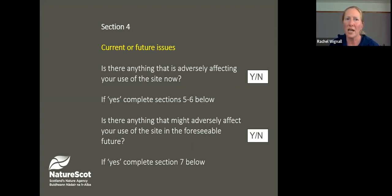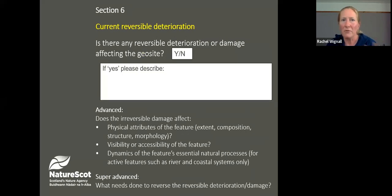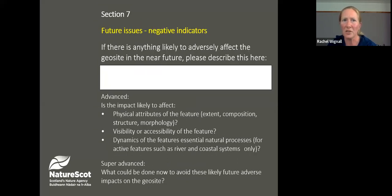Current and future issues, I thought it'd be good to try and encourage people to think about not only what's affecting the site now, but also what's affecting the site in the future. Something about irreversible damage, if that's not too detailed, maybe a screen on irreversible damage, either including advanced and super advanced stuff or not, and the reversible deterioration, again, including advanced stuff or not. And finally, a screen on the future issues, or we call them negative indicators, things that might be a problem in the future. I don't know if that's too detailed, or whether that's a level volunteers might not be put off by having to fill in.